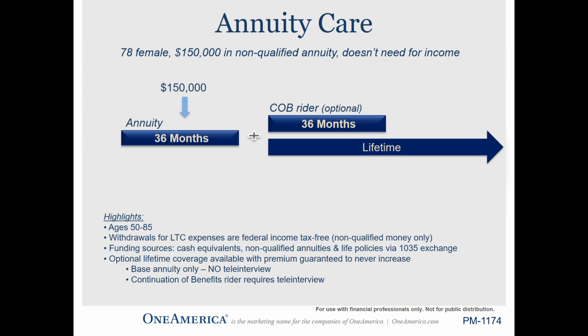Now, if she really wanted to create a ton of leveraging, she could split the 1035 exchange to fund both the base policy and a single pay lifetime benefit rider. If we did that, you'd end up with something like $124,300 going into the base annuity, and then the remaining $25,700 moving over to the tax-free bucket for the lifetime benefit rider. So now she's taken a taxable finite amount of money and turned it into a tax-free infinite pool of money she can never outlive for long-term care.